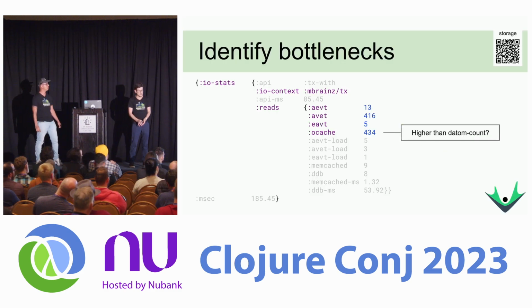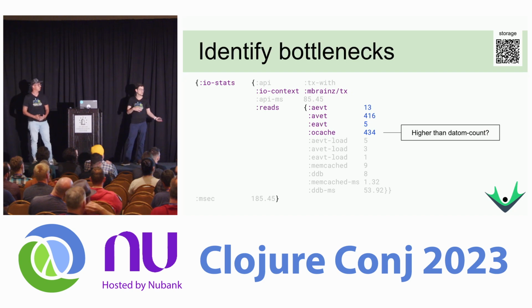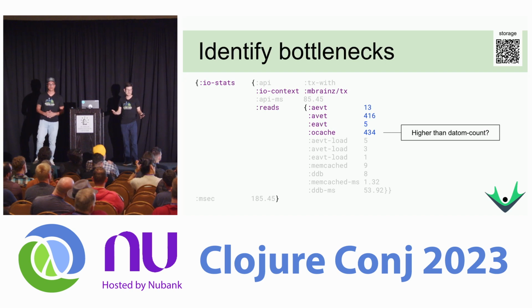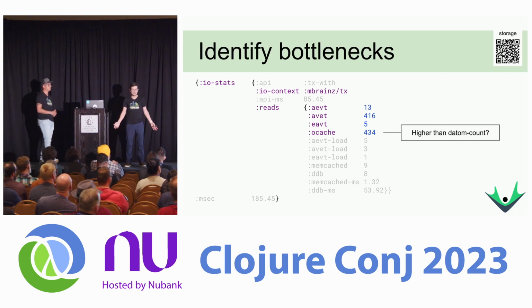Another thing that we found at Nubank is that we were transacting like 2, 3, 4 datums, and we were looking at 400 segments. So what is a segment? A segment is just an index segment, which holds like 1,000 and some datums. So why are we doing that?